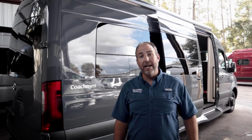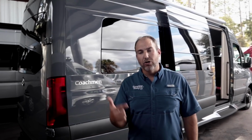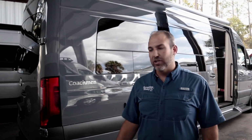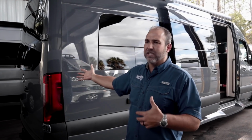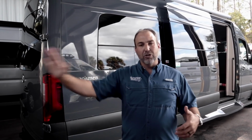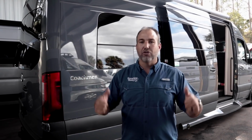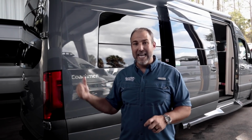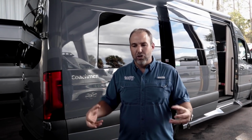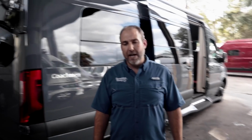Yes, there's Air Ride. Coachman and American Coach both offer Air Ride, which is a remote that gives you control when you're sitting in the back. I wouldn't recommend it on something you're not sitting in the back of. But when you're sitting way in the back of the coach while driving, especially on the extended, they have airbags in the back that absorb the bounce. Very cool.